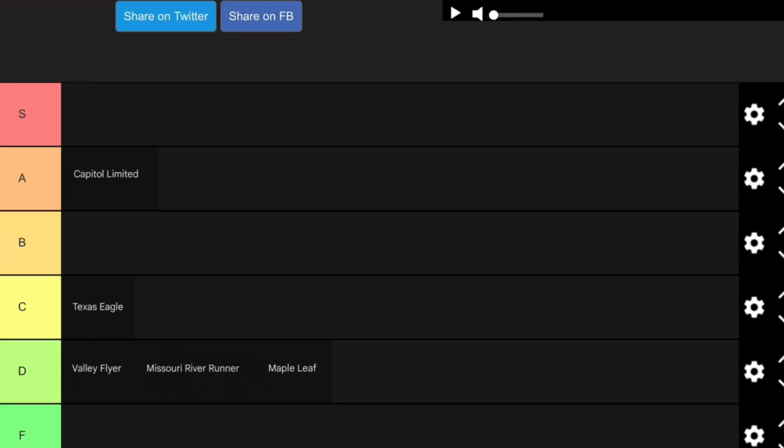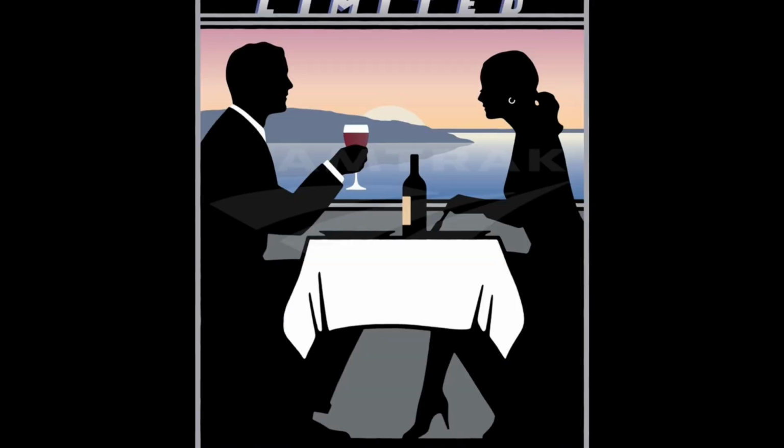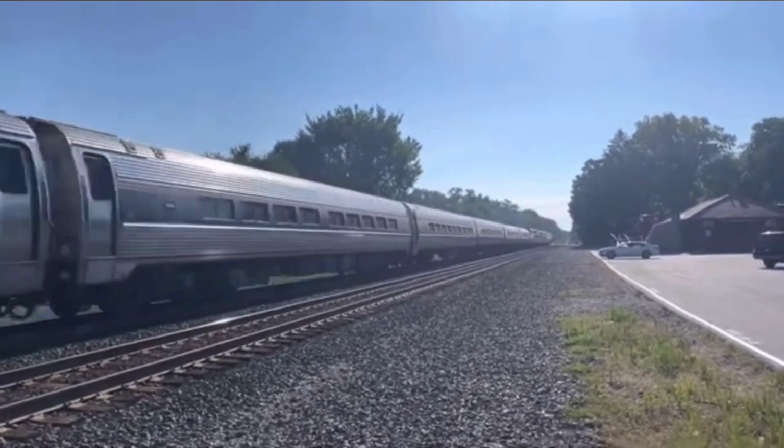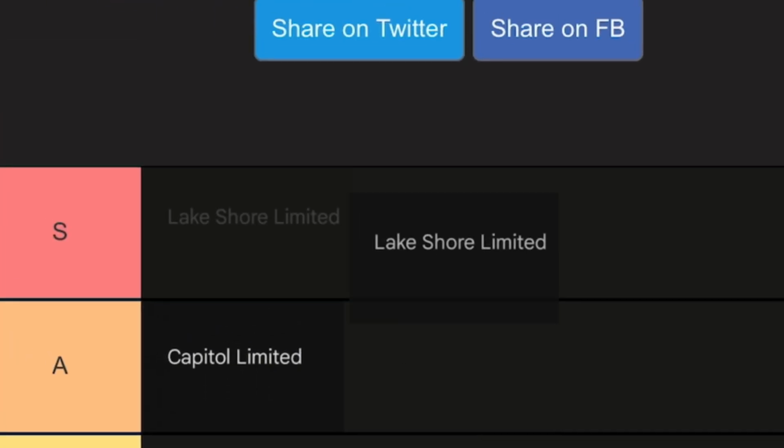Lakeshore Unlimited. Go to Lakeshore Unlimited? S tier, bro. It goes from New York or Boston to Albany to Chicago. Here's the thing, I give it an S.